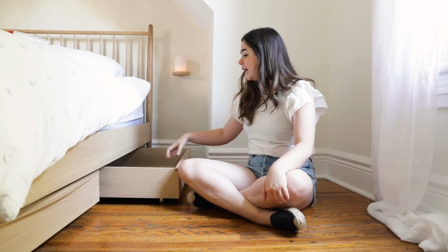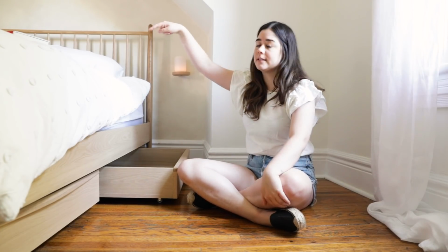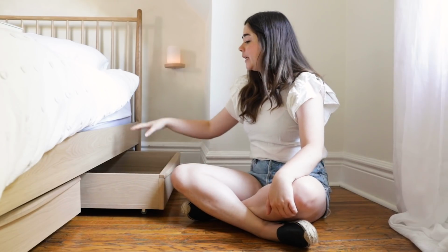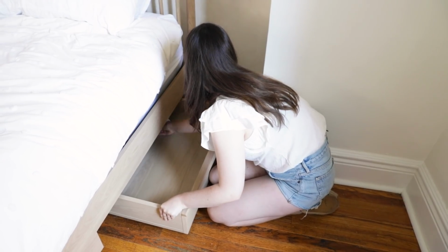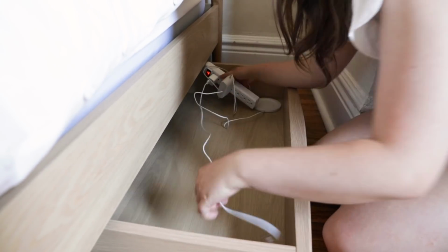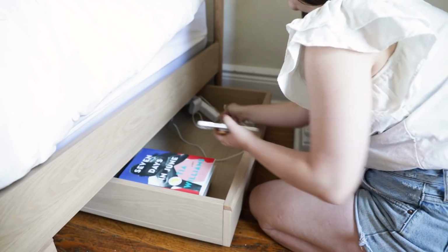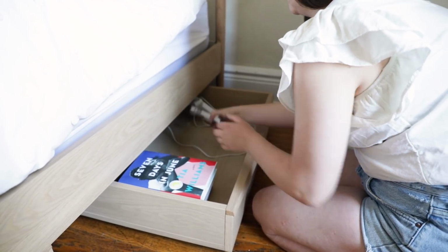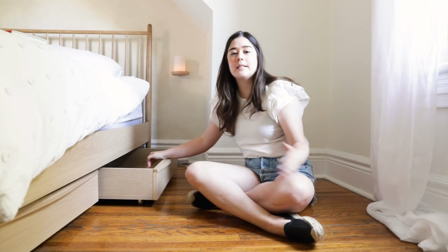This is where I'm thinking all of our side table necessities will go. Noah has one on his side. But the idea is that I'm gonna keep my books in here. I'm also gonna put a power bar in here. So it'll be nice to have a charging station in here where I can charge everything I need to charge overnight. I can just throw everything in here, not worry about it being cluttered, and just close the drawer.